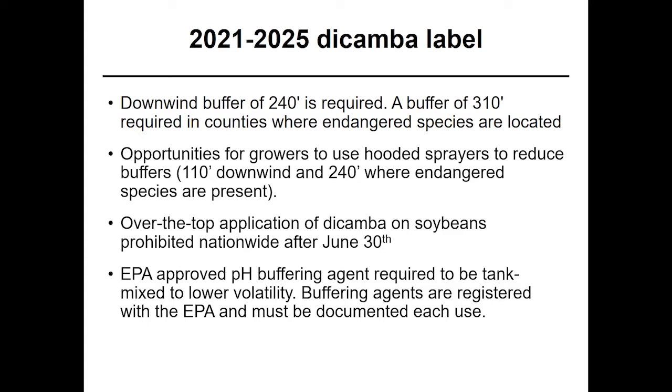BASF is also going to have their own pH buffering agent, so if you're purchasing from them, you have to talk to them and see what product they'll be offering as a pH buffering agent.